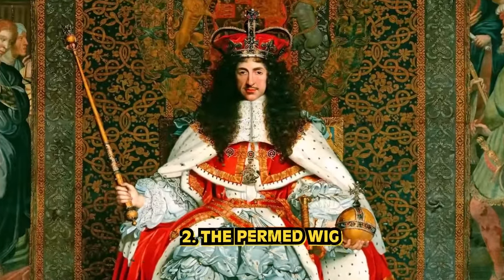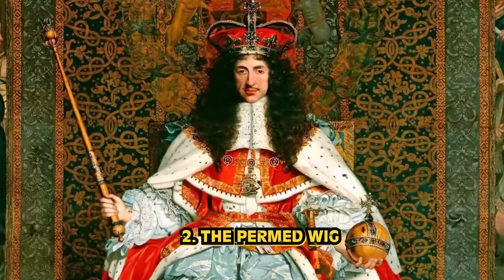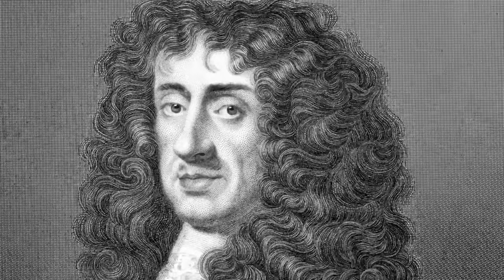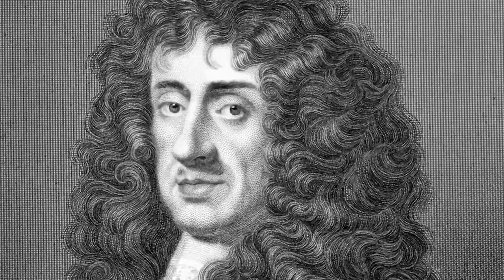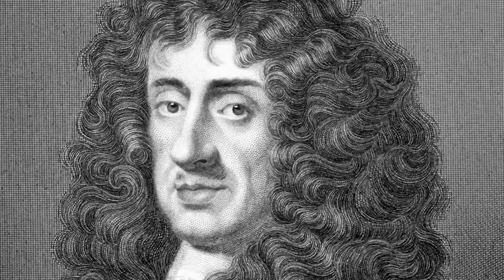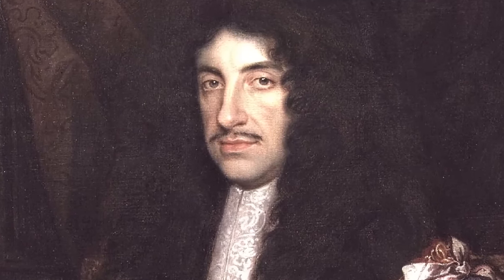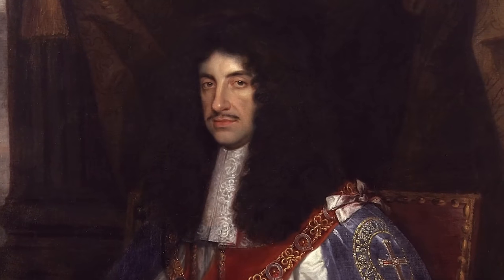Number two is the stuff of nightmares. It's the permed wig. This really came as a shocker and is quite weird. So, when King Charles II had intercourse with ladies, he would collect some of their down-there hair, and then he would stitch it into a wig, which he donated to a club for rich nobles, I don't know, to like look at it, and then it was stolen from that club, where someone started another club where people came just to kiss the wig thing.